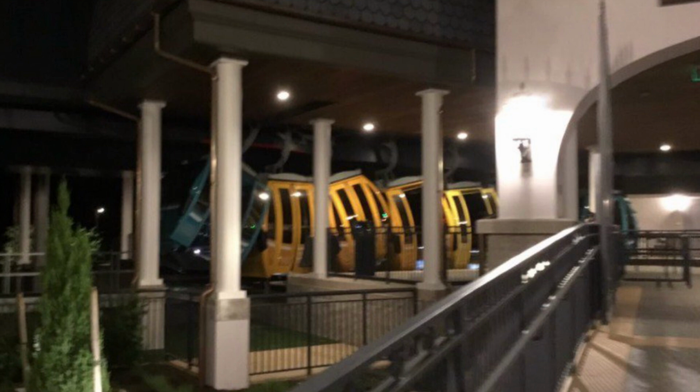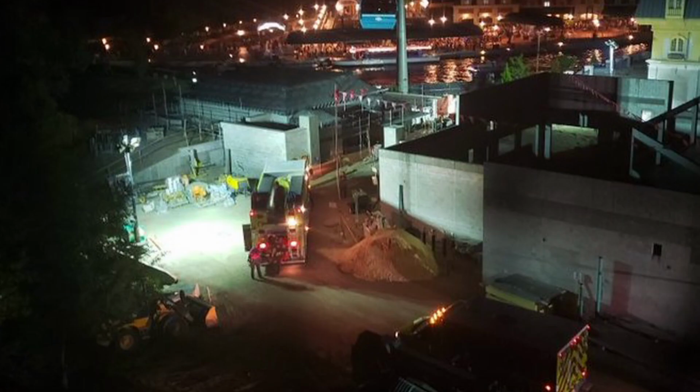Two Skyliners collided, and that caused kind of a multiple Skyliner pileup in one of the stations. And people were stuck on the ride for, at first we thought it was around 2 hours, but people have been reporting over 3 hours stuck on the Skyliner before being rescued. Problems were expected, but I don't think problems like they had were expected.